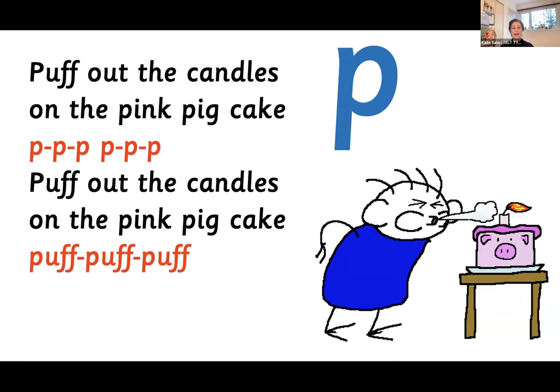Okay, right, p. And the gesture is blowing out a candle. And actually it's really good because then they can hear or feel how much breath is on their finger.